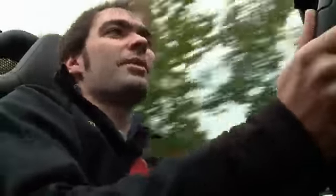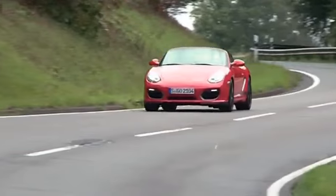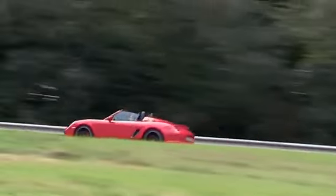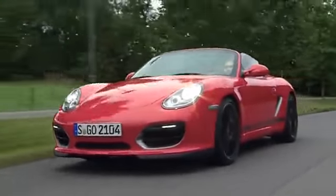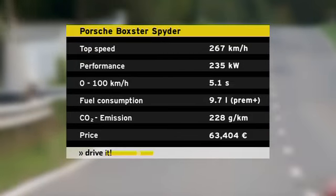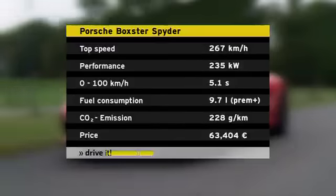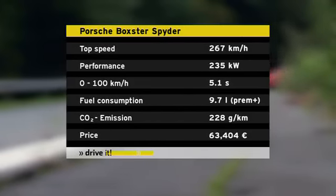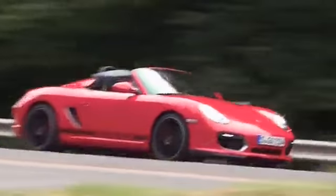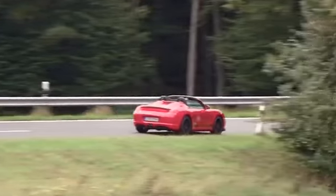Mathis says that, as is typical of Porsche, the suspension is stiff, even more so than the Boxster S. The chassis has been lowered by 20 millimeters, and the shocks are harder, which he says you feel each time you go over a bump. Our test car is powered by a 3.4-liter six-cylinder direct injection engine. The motor generates 235 kilowatts of power and can hit a top speed of 267 kilometers an hour. It can rocket from 0 to 100 kilometers an hour in just 5.1 seconds.